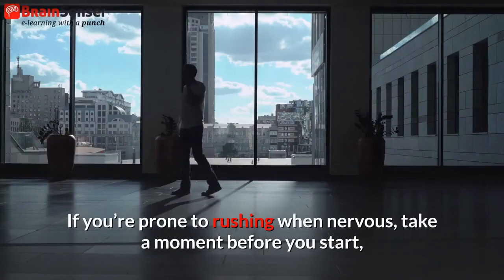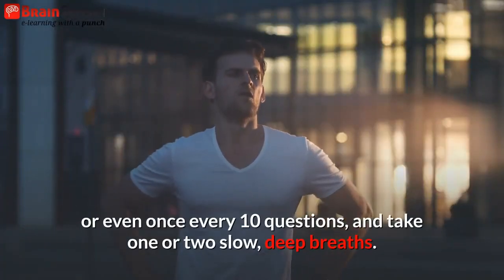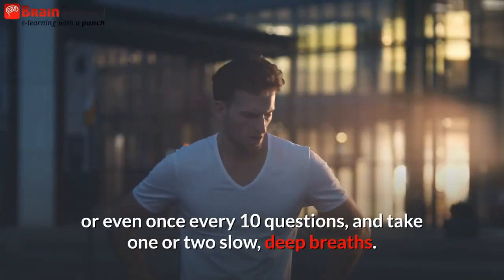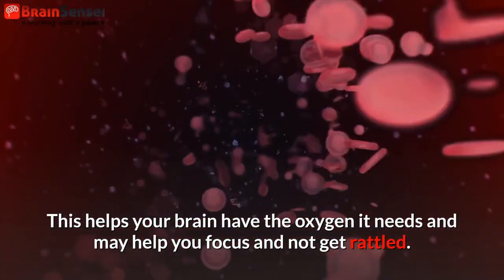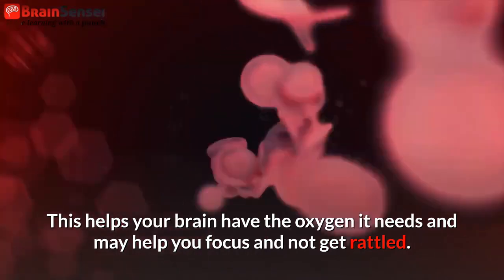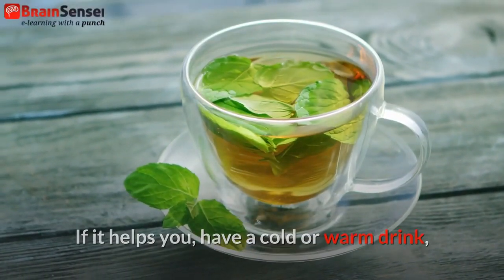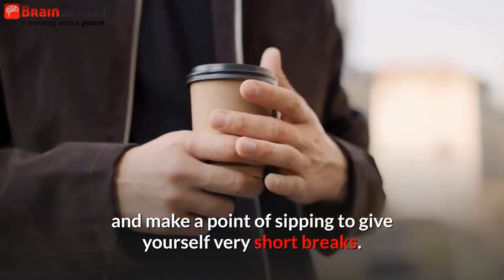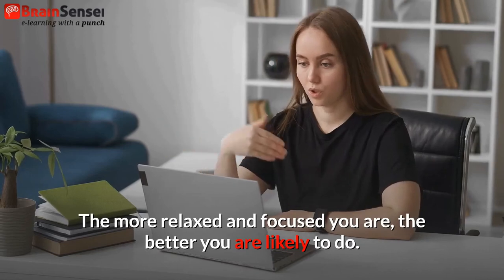If you're prone to rushing when nervous, take a moment before you start, or even once every 10 questions, and take 1 or 2 slow, deep breaths. This helps your brain have the oxygen it needs, and may help you focus and not get rattled. If it helps you, have a cold or warm drink, and make a point of sipping to give yourself very short breaks. The more relaxed and focused you are, the better you are likely to do.